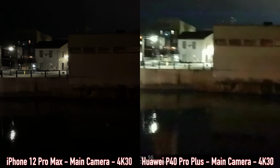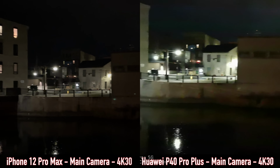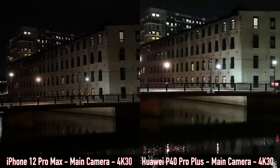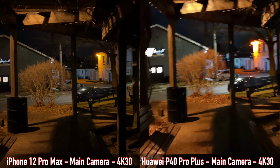I'm gonna go closer to the water here. We're gonna pan left slowly. So yeah, I'm recording in 4K at 30 frames per second once again. So this is how low light recordings would look from these two devices.